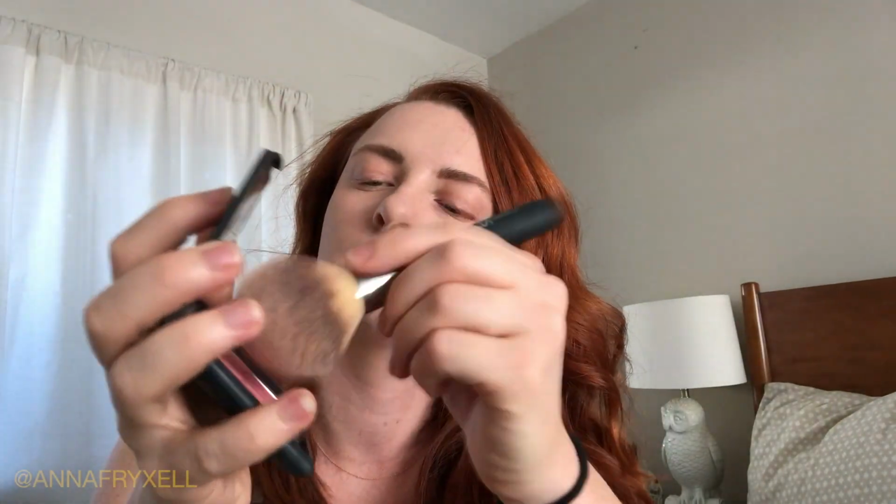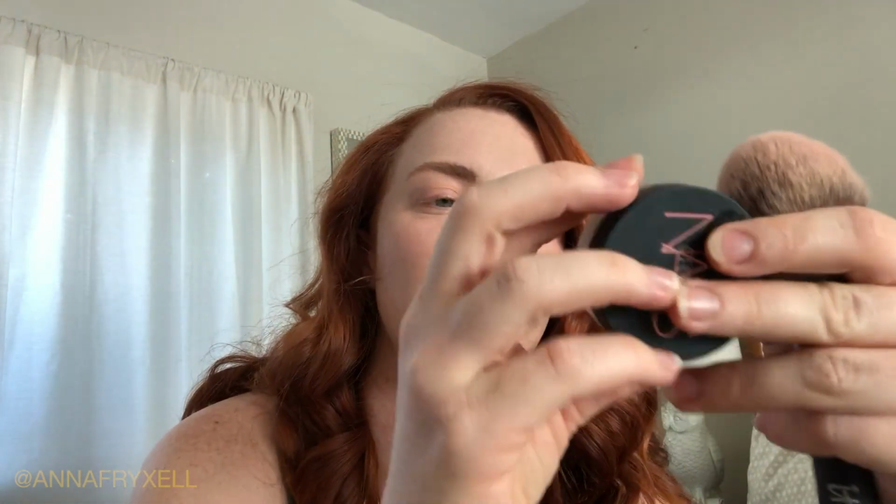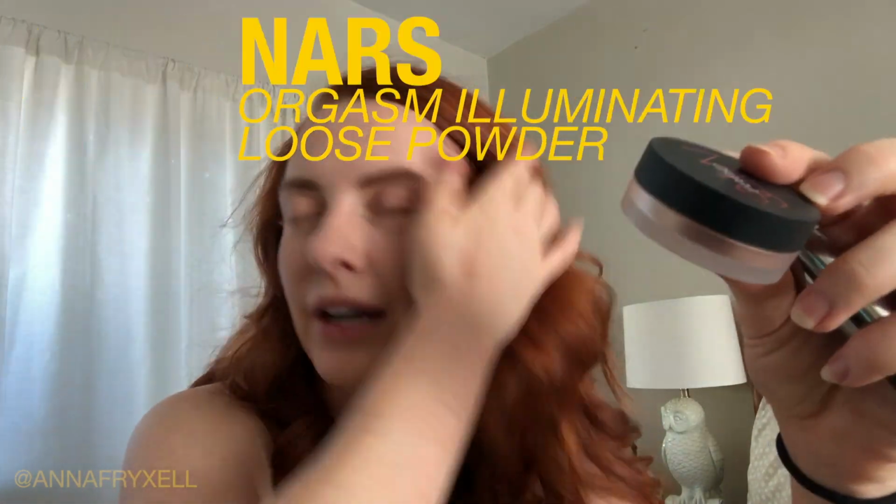So I have half of my makeup on, but something else I wanted to show you guys today, some of the newer Nars Orgasm products. The first one is the classic Nars Orgasm blush. This one, I'm sure you guys all know, is famous for working for every skin tone. Next is their new illuminating loose powder.